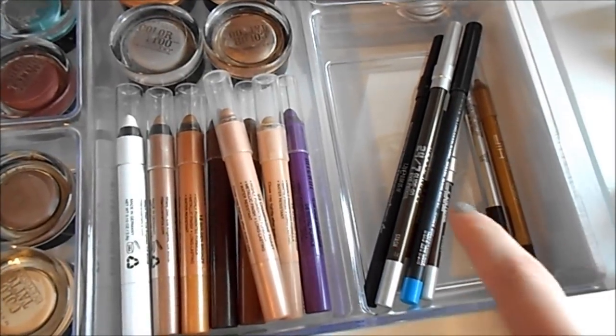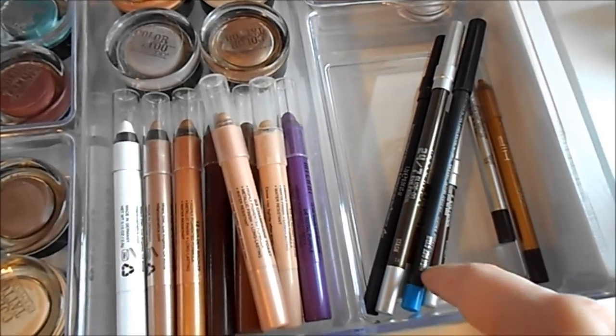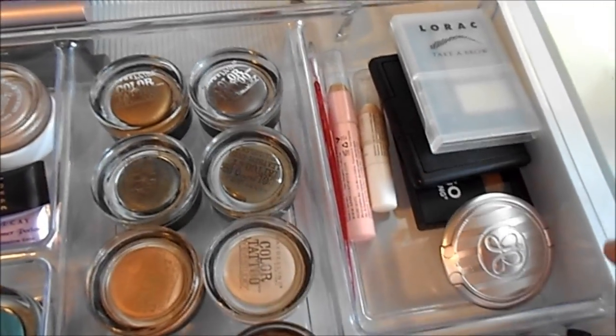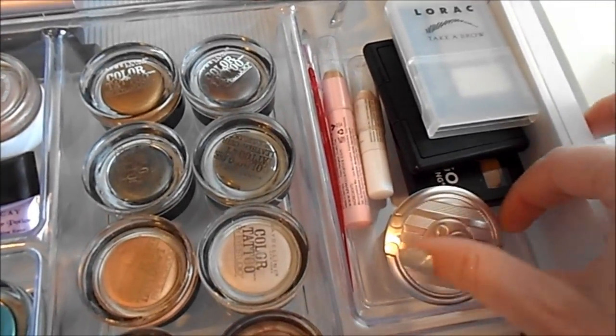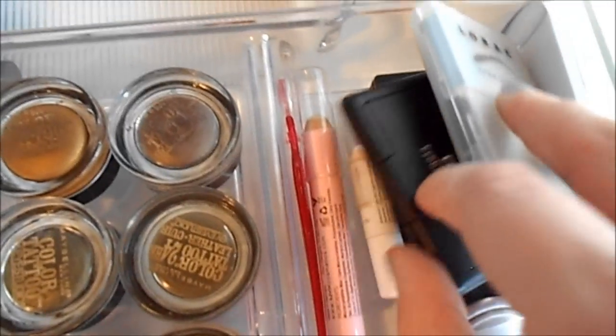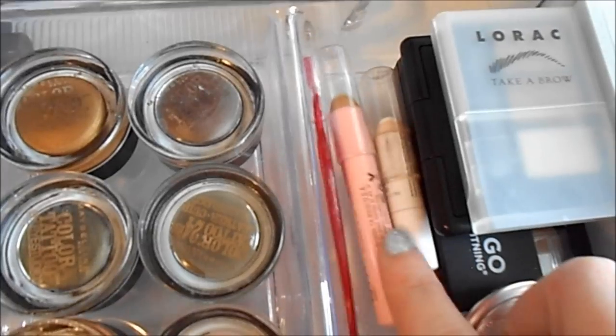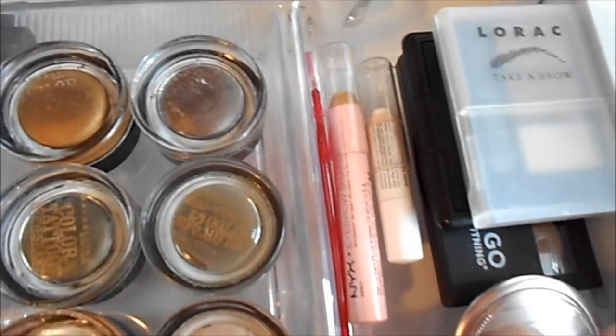So starting over here, I have my pencil liners. So I have some from L'Oreal, Hip, Urban Decay, and I have one from MAC. Then here I have some of my brow products that I don't reach for as often. So I have this Anastasia Brow Powder Duo. I have this Lorac, e.l.f., and Whitening Lightening Brow Kits. I have the NYX Jumbo Pencil in Milk and the NYX Wax Pencil, as well as an extra brow razor.